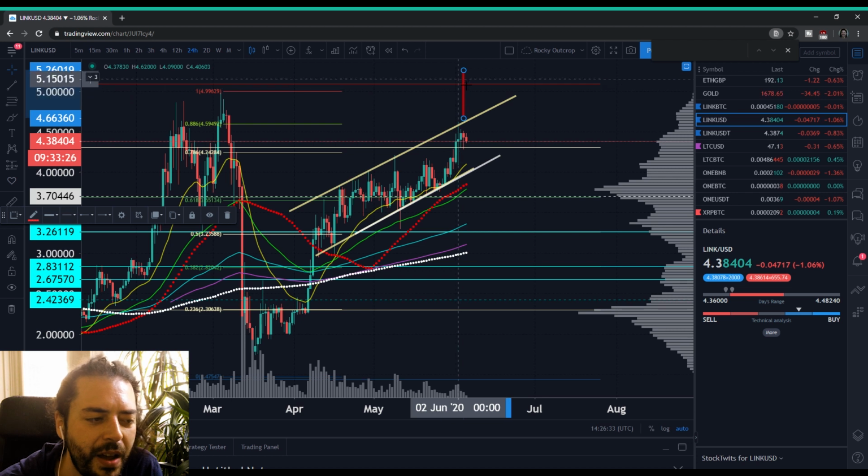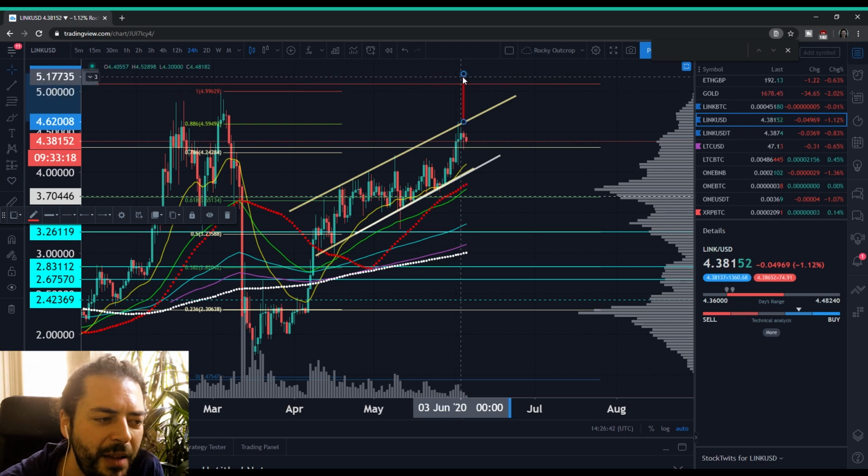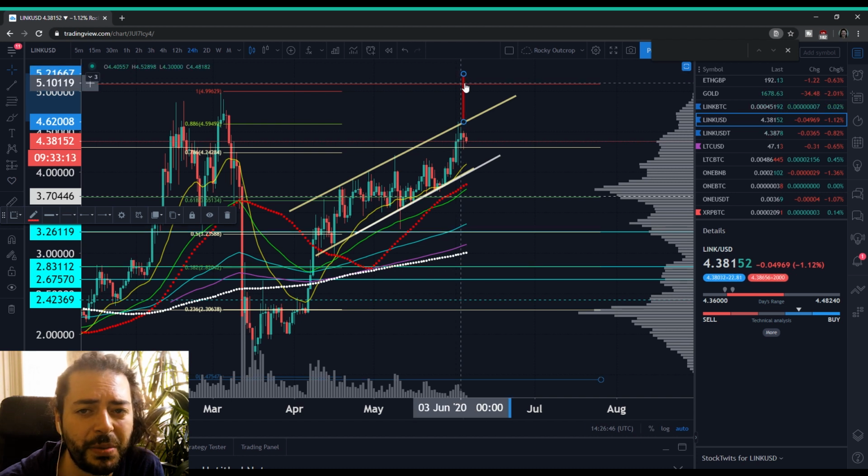$5.26. Now, I'm not a fan of saying this. The textbooks call them minimum measure moves. I call them maximum measured moves. It just reduces the FOMO and the greed and keeps you on the right side of trading. An analyst would say it's a minimum measured move, and a trader, I think, would talk about it in terms of, just like, that's greedy looking up there.